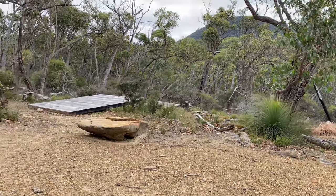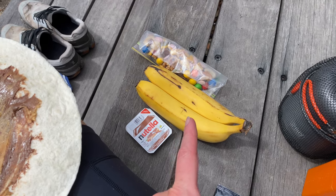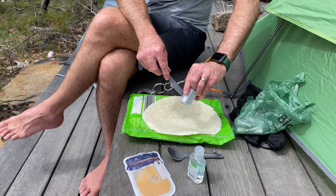Yummy, delicious lunch. Nutella, peanut butter, gonna add a banana, some trail mix. Dan's busy making his.